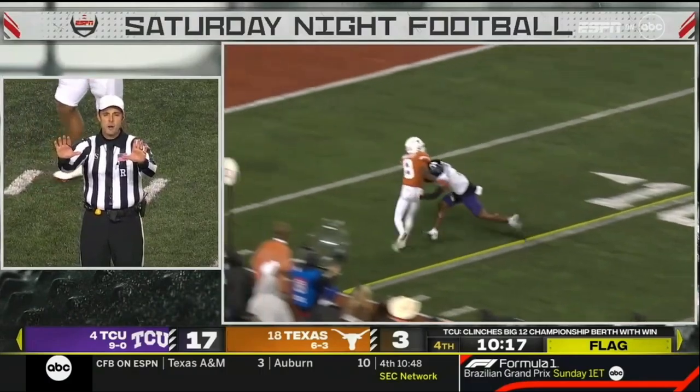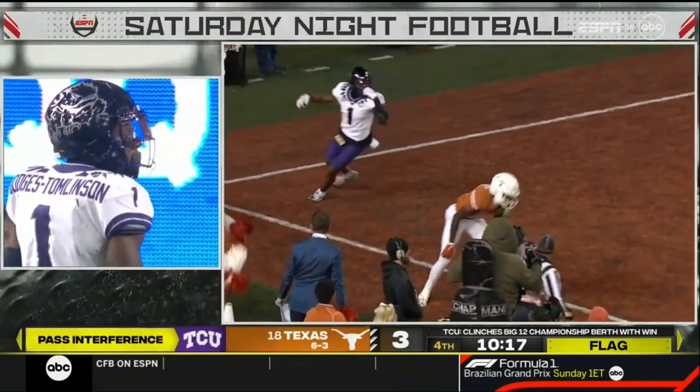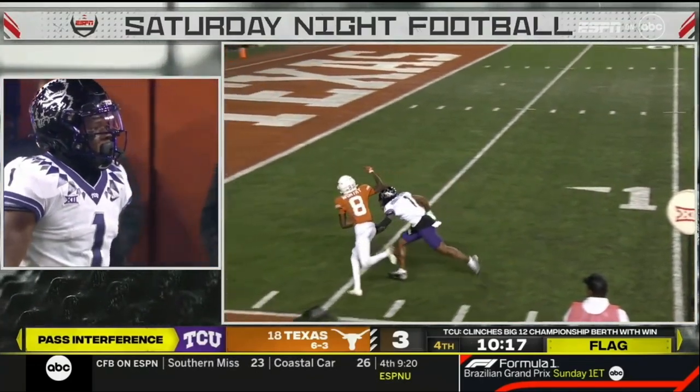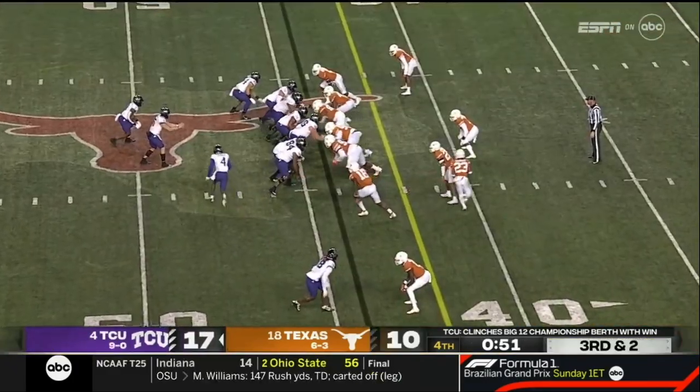Pass interference, number one. Defense, 15-yard penalty, automatic first down. What hurt him there, Chris, is his head went down, and he makes contact. And at that point, the official's going to make an easy pass interference call.